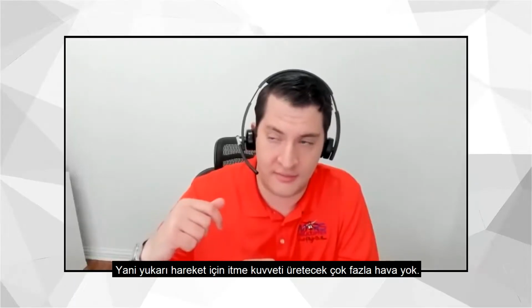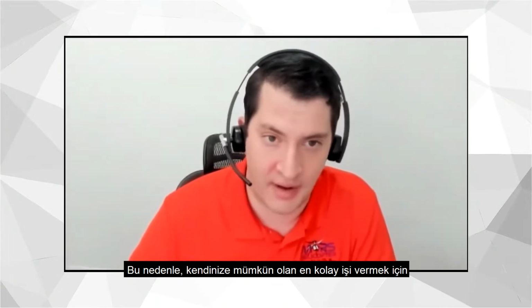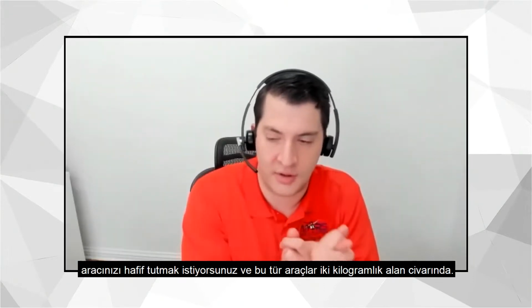So there's not a lot of air to produce thrust to move up. So to give yourself the easiest job possible, you want to keep your vehicle light. And that kind of means around the area of 2 kilograms.